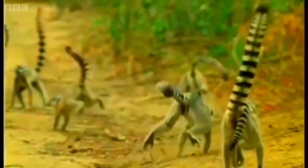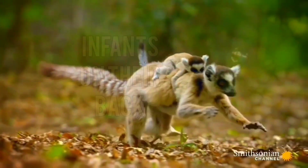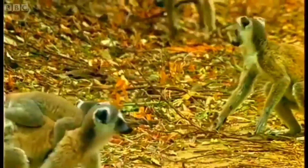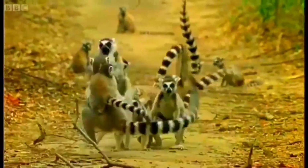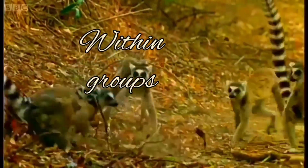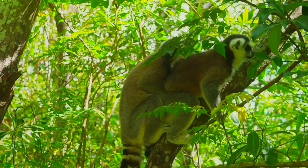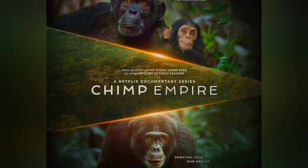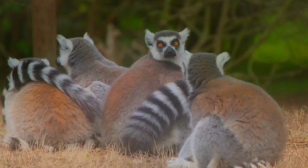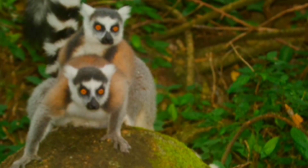And speaking of collateral damage, these baby mamas fight with their infants on their back. They go kamikaze into battleground with their babies on their back. The females are dominant within groups, meaning females have preferential access to food and choice of whom to mate with. This is unusual in the primate world. If you've seen any chimp documentary, you know what I mean. And males do have a dominance hierarchy, though even low-ranking males are able to mate.